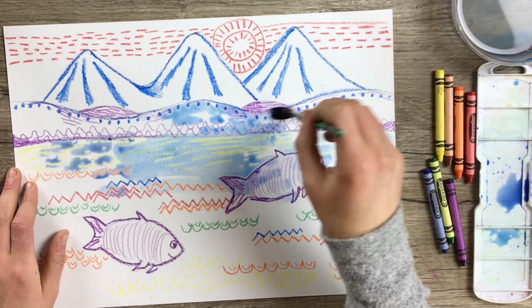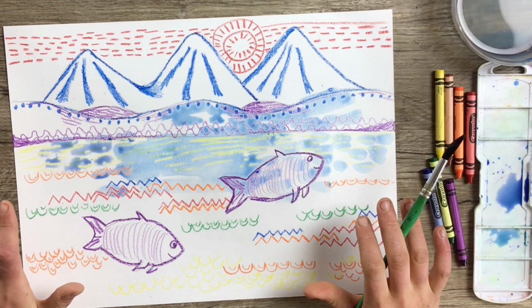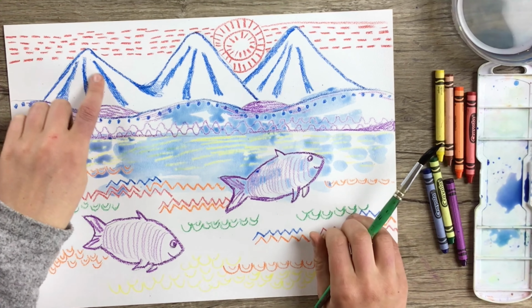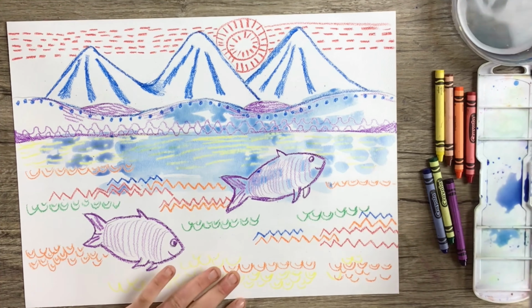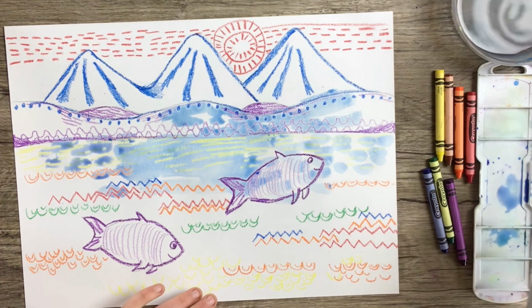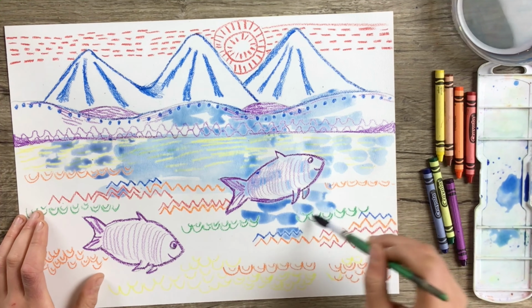So take a few moments now, and you want to color your whole page in different shades of blue. You could leave some white in the mountains if you want, or in the water if you want some kind of watery waves. But take a few moments now to add lots of watercolor onto your painting.